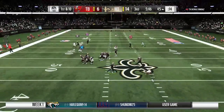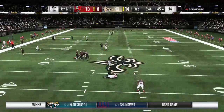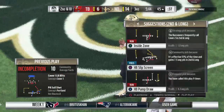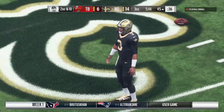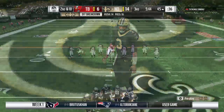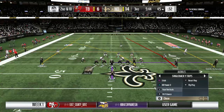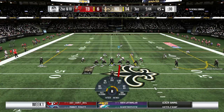Play fake. Winston. Oh, the ball comes out on the hit, but they'll say it's incomplete. And that's one he's got to be happy to have back. There wasn't a hole open in the zone. You'd have to think on early downs like that first down there, need to be a little bit more careful. Yeah, fortunately for him, got a couple more downs to play with.